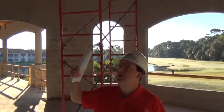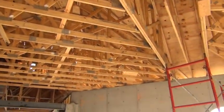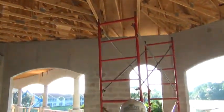Again, as we close out the video, we're going to show you the trusses going up on the back of the club. Those videos were taken over the past 2 weeks. As you can see above me in this room, all the trusses are up, the roof sheathing is all up. So the video that you're going to see right after this is essentially taken over the past 2 weeks.